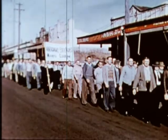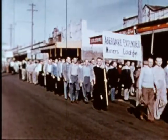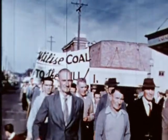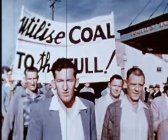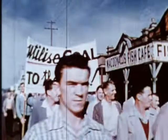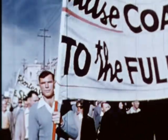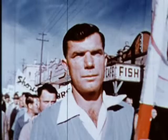Coal's not finished by a long shot. Not if we've got a say in it. Here's our plan to deal with the crisis. So you've got more coal than you can burn, coal at grass. There's plenty you can do with coal besides burn it. Utilize coal. Use coal to the full. Set up more industries to take out the valuable extracts, the chemicals, the rubber, the plastics, things we have to import. It's done in other countries. Why can't we do it here?